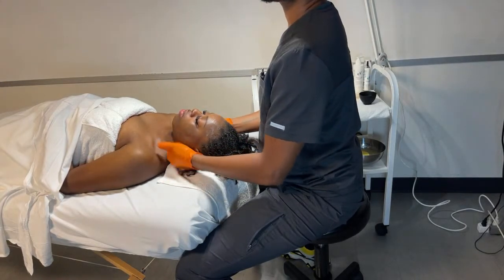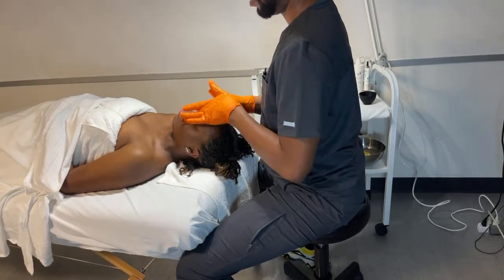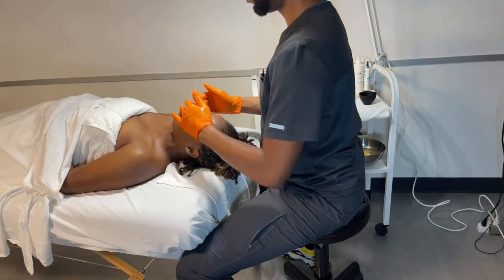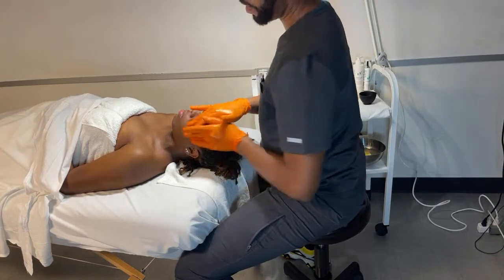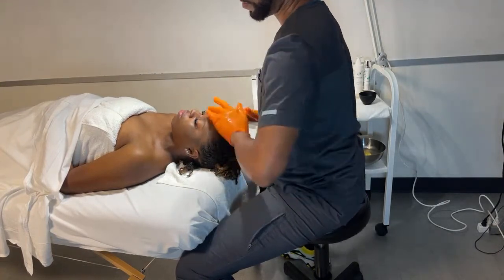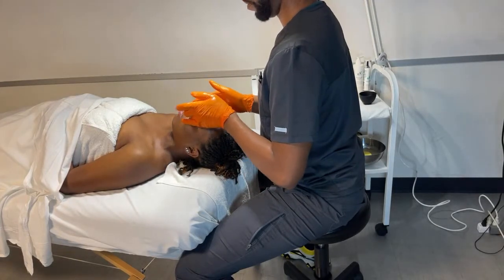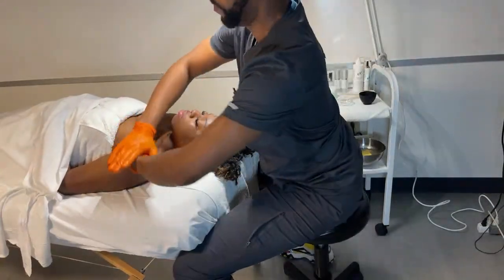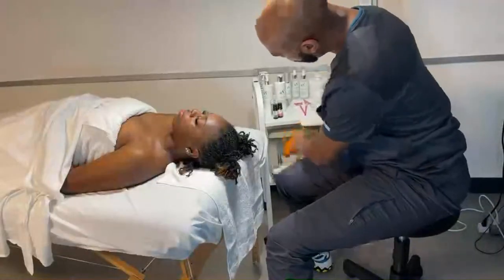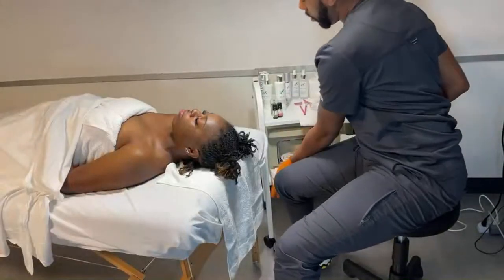Don't forget to cleanse behind the ears. Don't forget the corners of the nose, underneath the nose. We're gonna cleanse the eyes. So now we're ready to remove. I'm gonna use 4x4s, and then I'll take my sponges.